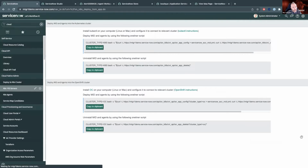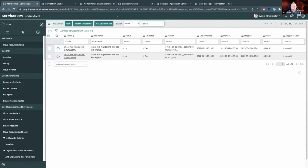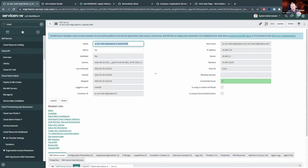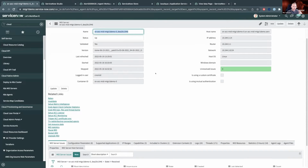There's this new K8s MID Servers, right? So from here, these are the Kubernetes MID Servers that have been deployed using the Cloud Native Ops Toolkit. And this is the one that we're running on here, and you can see it's up and it's running. It comes up automatically validated. It comes up very quickly, and it comes up with the Agent Client Collector web interface already up and configured on it.